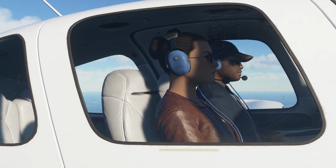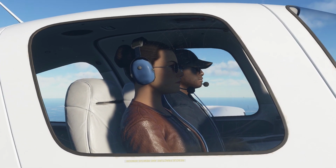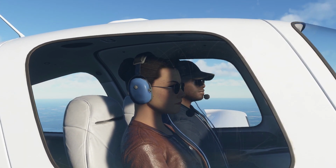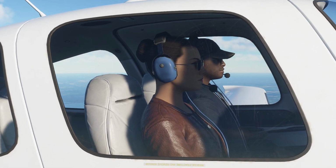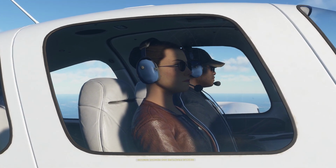Washington Airport Information Uniform 210. Sky condition. Few clouds at 900 feet. Few clouds at 4,800 feet.